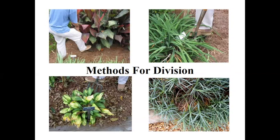You have to periodically divide, and that means digging up the perennials and dividing them out. There are several methods of division that help propagate plants and help improve their growth, because if they get too compacted in an area, they don't grow as well.